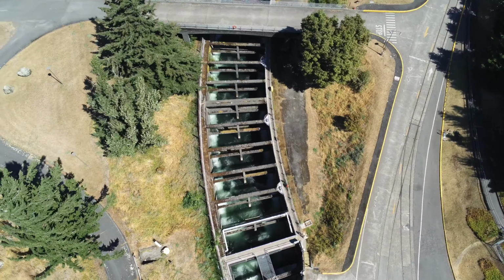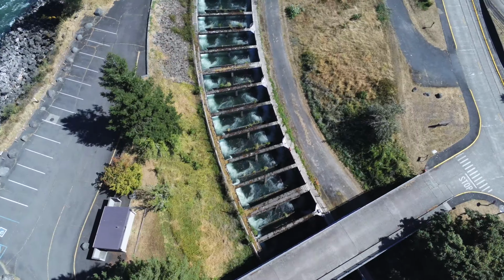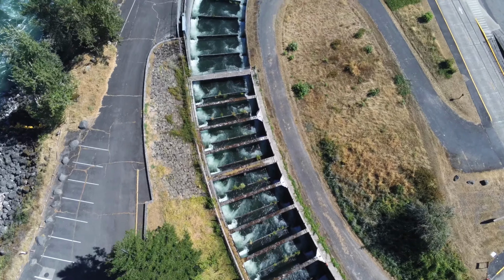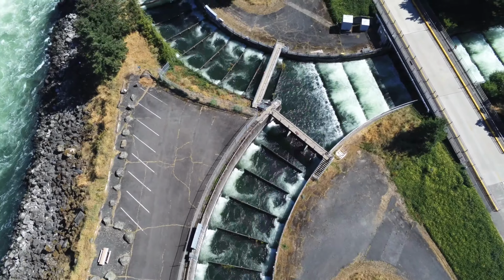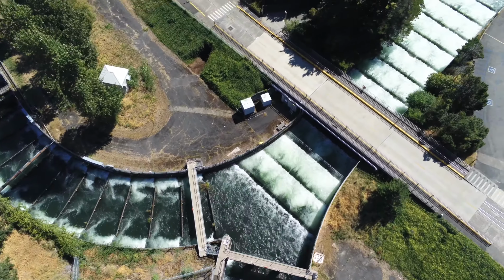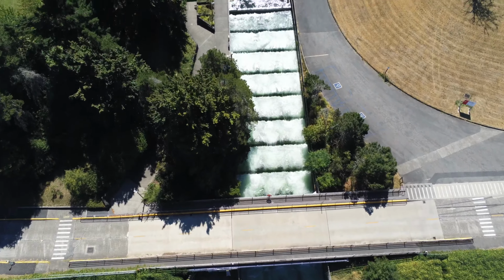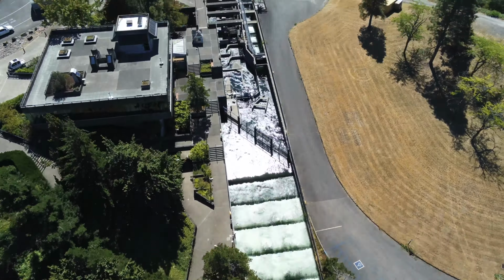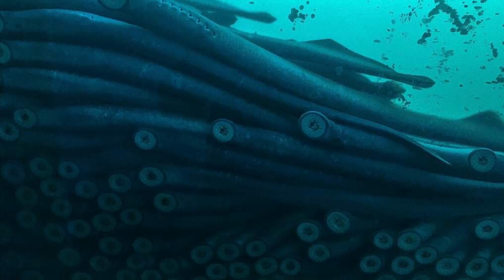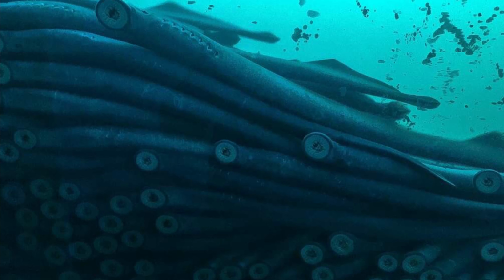Lamprey are attracted, similar to salmon, to that fast-moving water. We're able to screen the salmon out of that section, but the lamprey can work their way through the grading, and as they move upstream, now what they can do is get into these sluice boxes that allow them to propel themselves up. They've got a suction cup mouth, so they will latch on as they would navigating up a river to hold fast in the current, and they'll continue to work their way upstream.